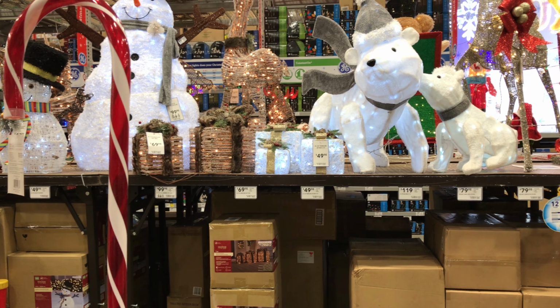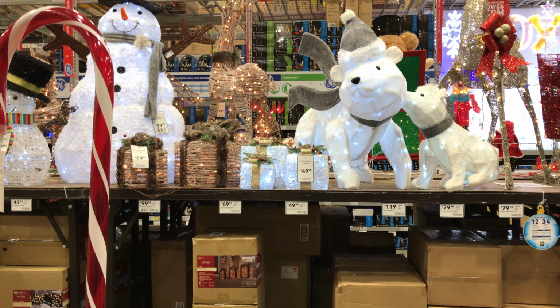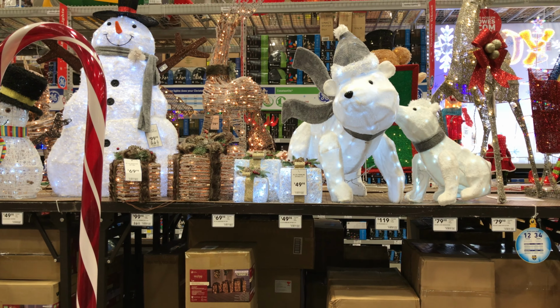They're $70 and $50. The polar bear is kind of cute, but it's probably gonna be a butt to set up because I got something that was similar, and man, they're really hard to set up.